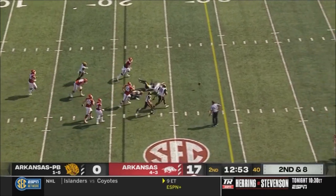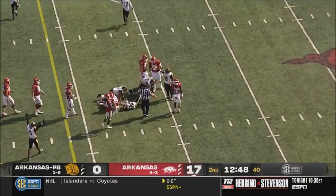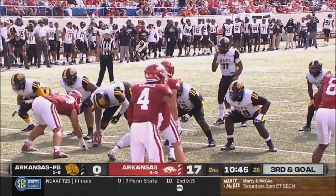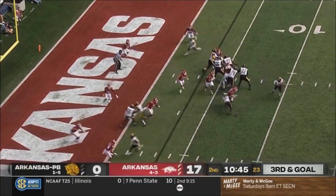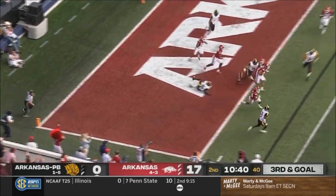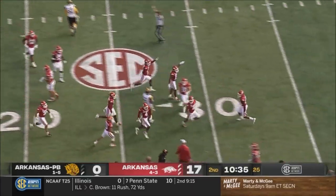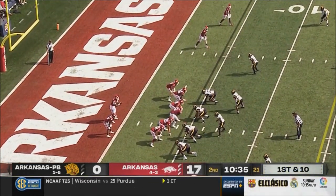KJ Jefferson loses the football. And Arkansas-Pine Bluff will have it at the 33-yard line. From the 3-yard line. Skylar Perry coming near side to the back of the end zone. Picked off. Interceptions everywhere. Flag comes in after the play, but that is the absolute worst. Jefferson stands in the end zone as Kern, the tight end, goes in motion.